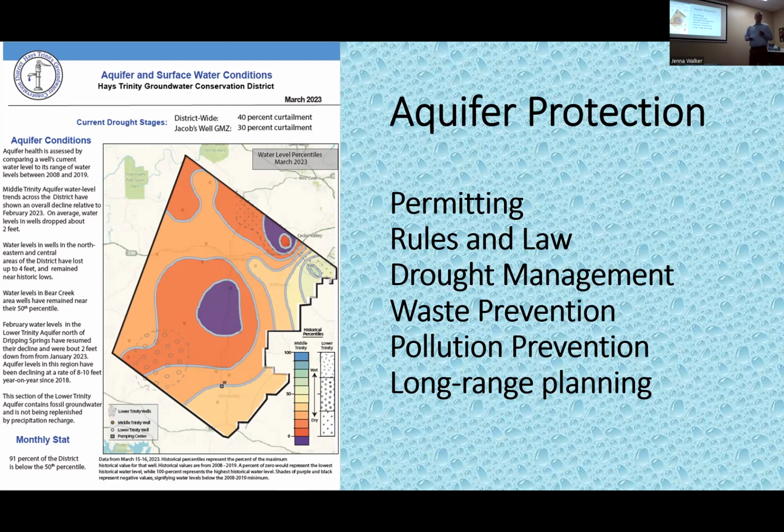There are other situations like that. That's just the latest one that I can think of. We also give the public access to long-range water planning on a statewide level or on a regional level.